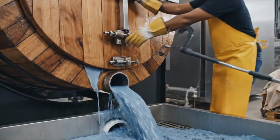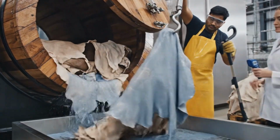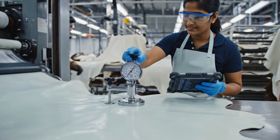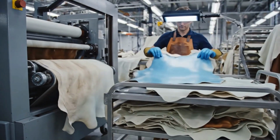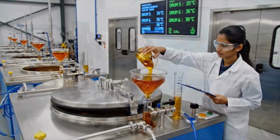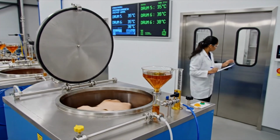Wet blue. The first proof that the process is working. The hide has taken the chemistry, now it must be measured. Splitting defines the final product. The top grain will become the face of the bag. Every millimeter counts. Retanning is where the leather finds its character, its softness, its body, its ability to accept color.